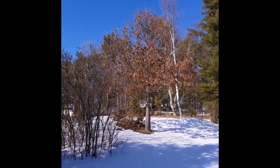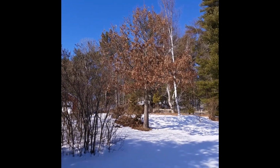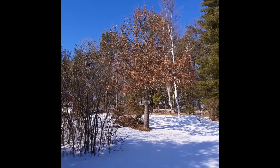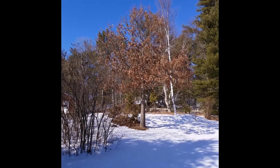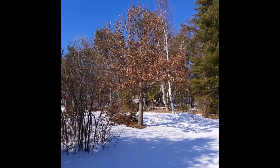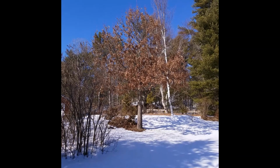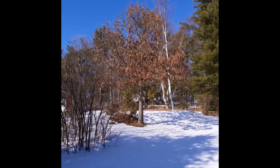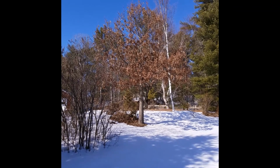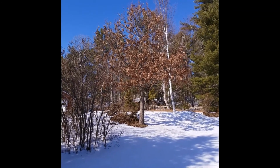One of my favorite young trees in the yard is this beautiful young white oak. It started somehow from an acorn in the yard, which gave me the opportunity to identify it as a youth and prune it so as to encourage a proper shape. I love that tree, and it's just a volunteer here in my landscape.